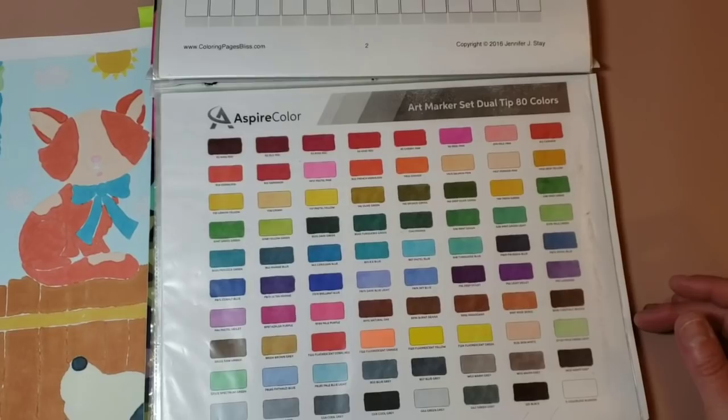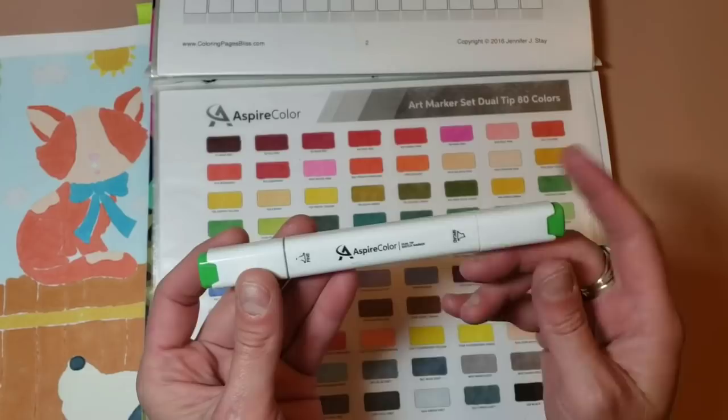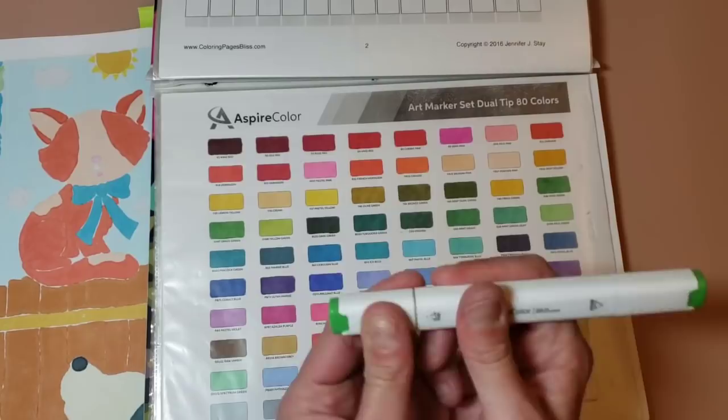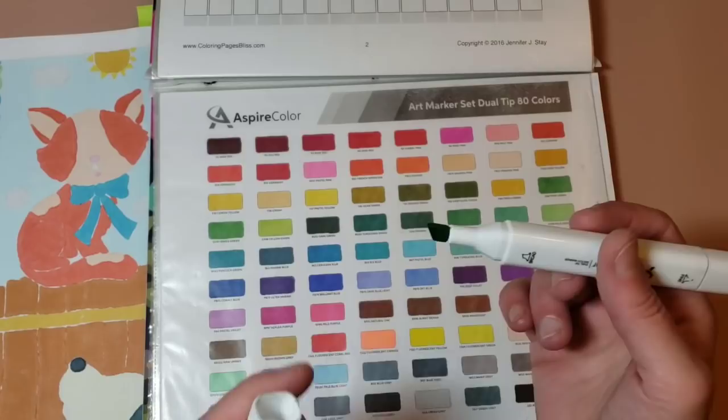I'll show you guys the markers. This is the Aspire color marker here. You have your broad chisel ends, and you have your fine tip ends. Your color number and name is on the ends of the markers. And I like that they seem very well secured in the caps, and I think they're fairly airtight.